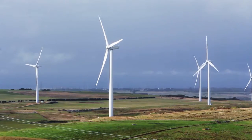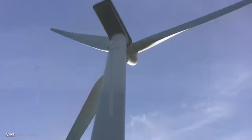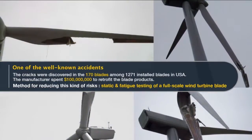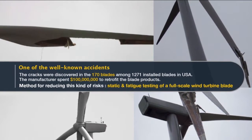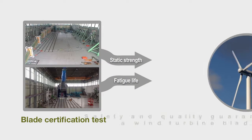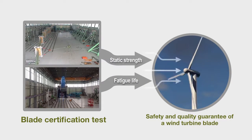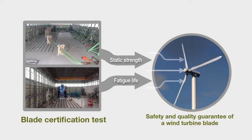A large-sized wind turbine blade, one of the gigantic composite structures in the world, requires sufficient strength and durability to endure various extreme loads during operation. The certification test for the wind turbine blade is performed during its development to verify the blade's static strength under severe wind conditions and fatigue life over 20 years.